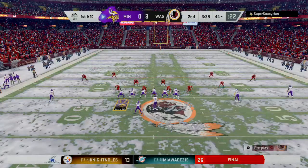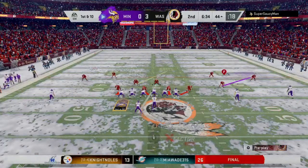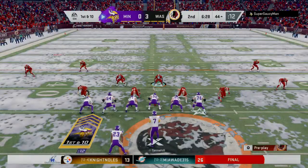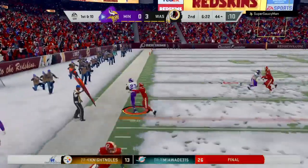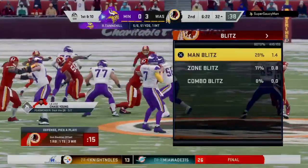In Washington territory now. Here's 1st and 10 at the 44-yard line. Out of the gun, Tannehill finds Taylor, complete. 12 yards there, first down Vikings.